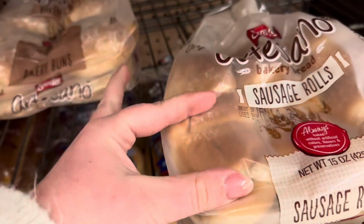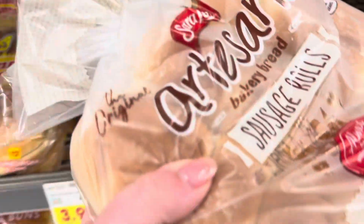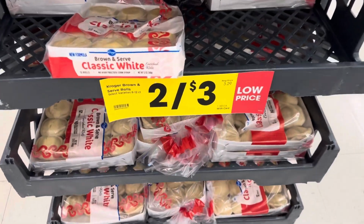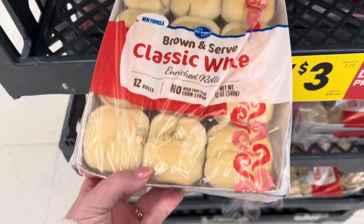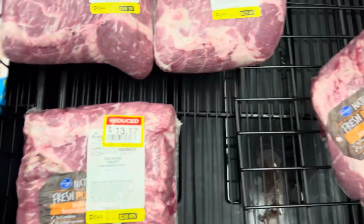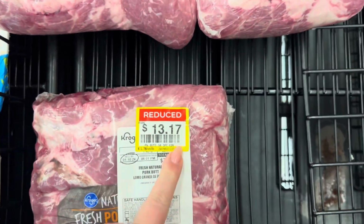Another thing I like to do is look for the different kinds of options that can be used in different ways. These can be for hot dogs, and I can cut them in half for little sliders. And if I wanted to save even more money, I could use these brown and serve. Now, this looked like an amazing deal.